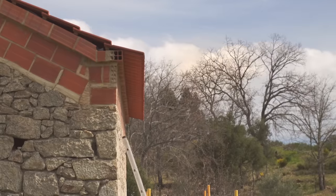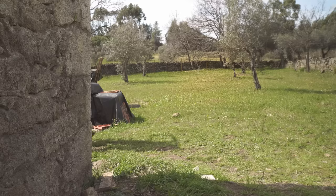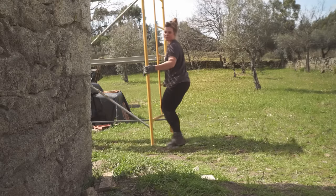Just like that, we've got ourselves a lovely little overhang. It wasn't too bad fitting that, definitely trapped my fingers a few times along the way, but it's all in. Right now, I'm going to nip round to the back and get the overhang done there.